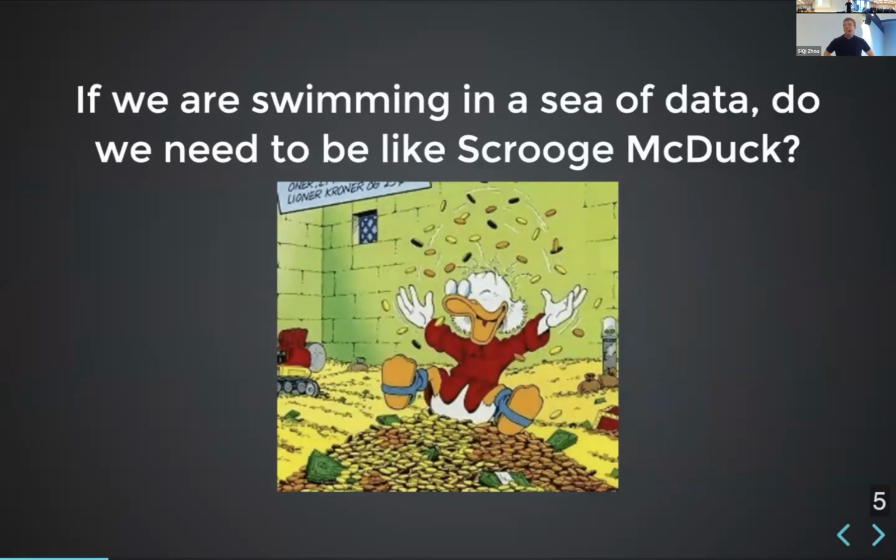Is there any reason to be like Scrooge McDuck? Initially, he was portrayed as this greedy person who had all the money in the world, but he didn't want to share it with anyone. And I don't think we should be like that, to use as little data as possible. But my thoughts are that we should be, at least we could be more careful with the data. We could use it more efficiently.